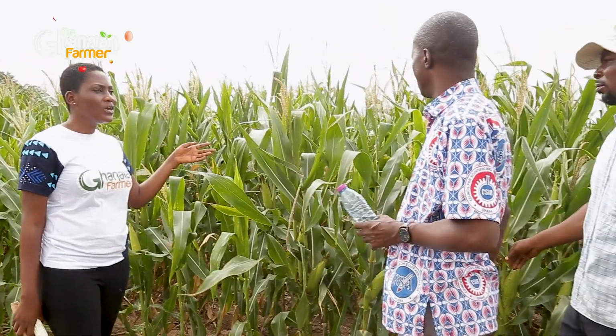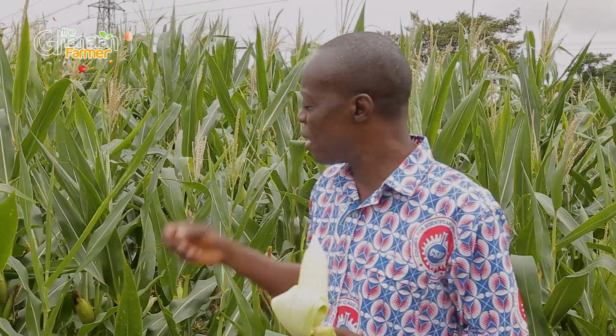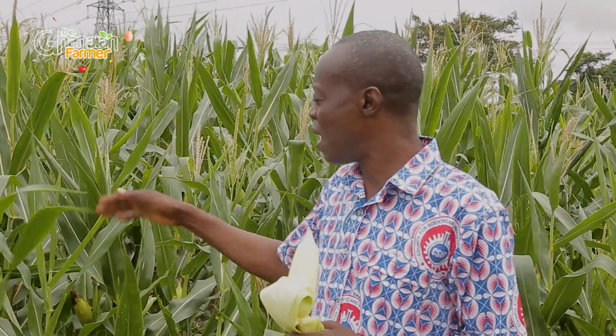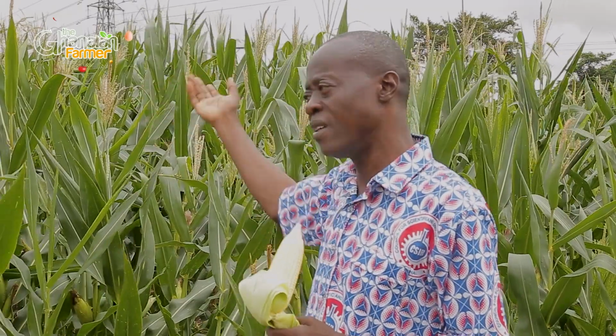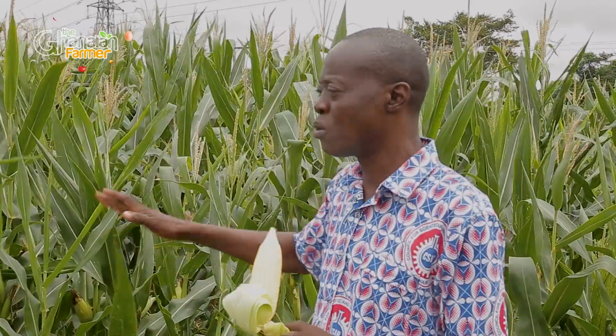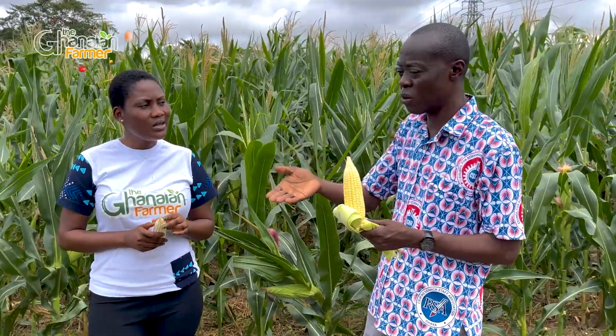But when the farmer plants it, he buys it at an expensive price, he's going to get better. Because the OPV will give him, say, 5 tons. The hybrid can give him 7, 8, 9 if you do good agronomy, good fertilizer application, weed control, and all those things. You get high productivity. So then it takes care of the cost.